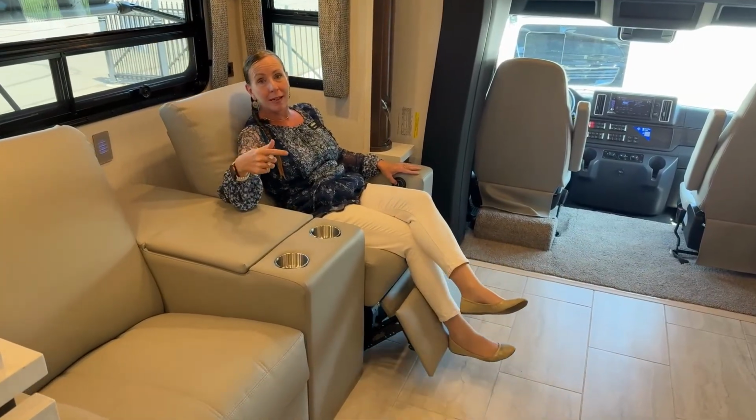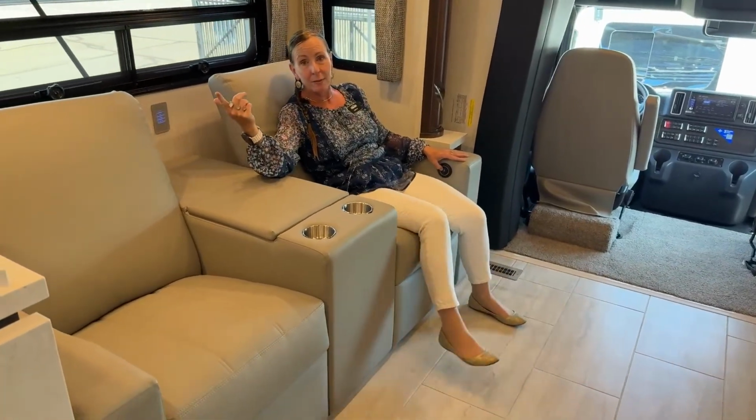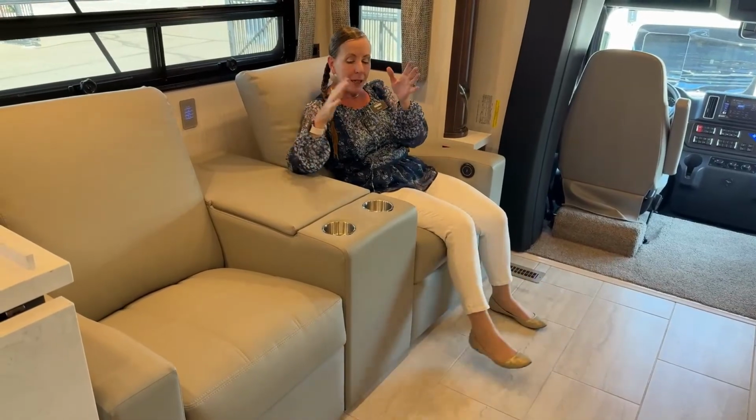I'd probably have to be on the air mattress, and then she would get the king size bed in the rear. So if you decided that you wanted to change out the furniture, and this is what I wanted to cover, going from a couch to theater seats is a little more difficult because there's no wiring in place, if you will, for the theater seats.